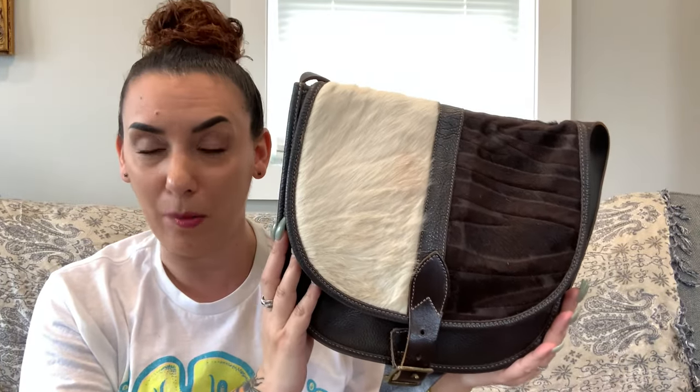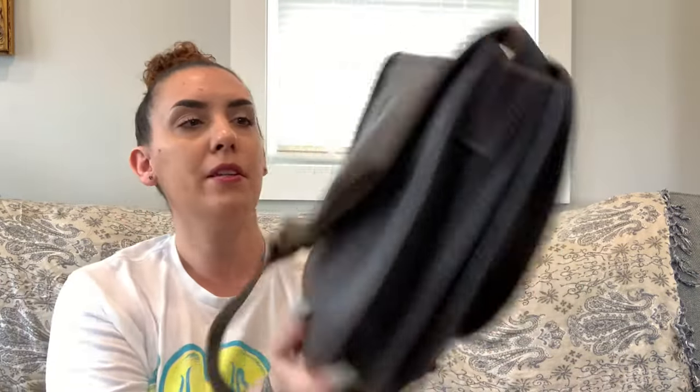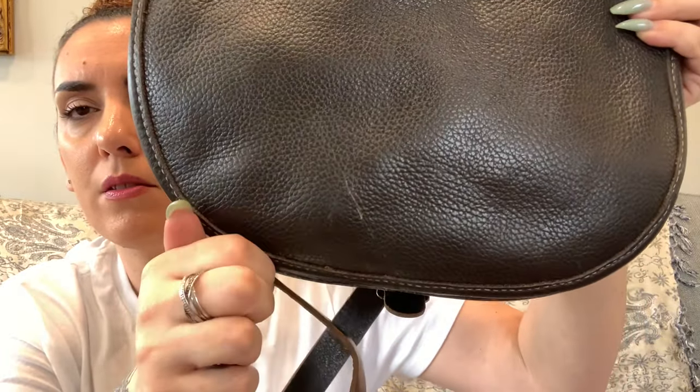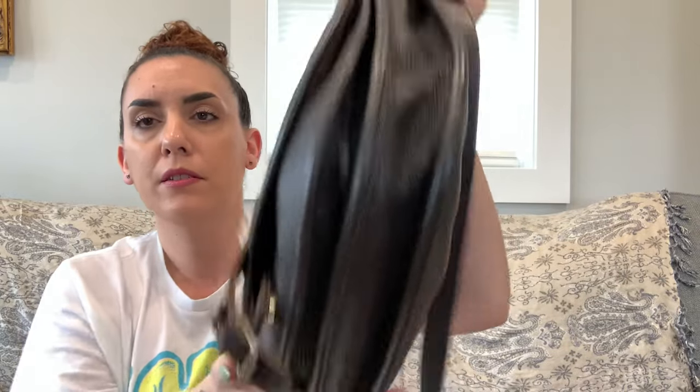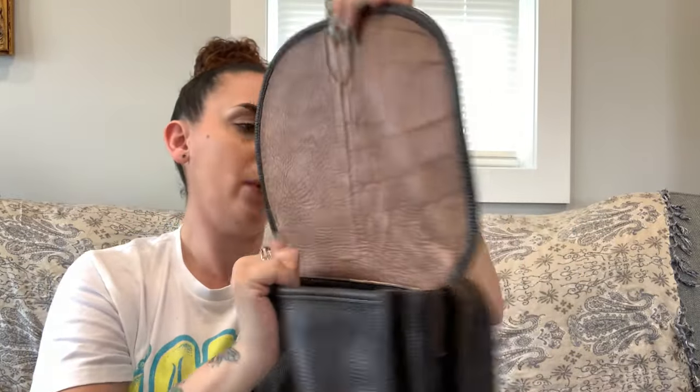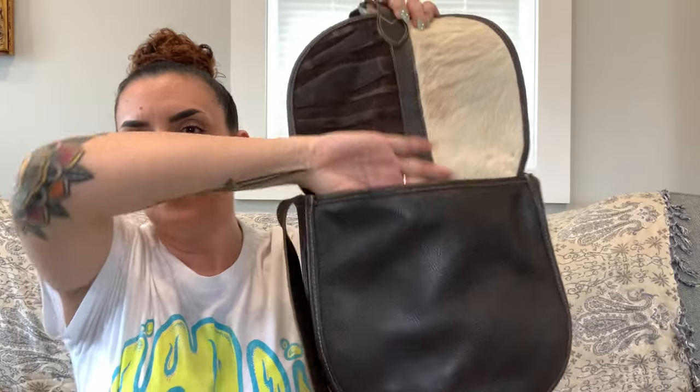It's from an animal. So there's the front. The back is beautiful. It just has a little split right here, a little scratch, I guess. Bottom and corners are excellent. Okay, and then you're gonna open up the bag here. It is a snap closure. Beautiful soft leather right there. Oh wait, you do have a back pocket right here. It goes all the way down the bottom of the bag on the back.